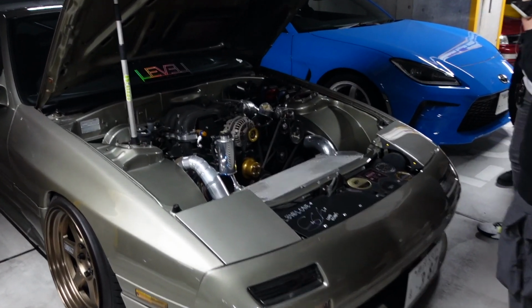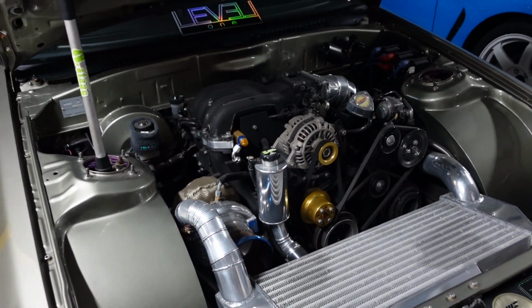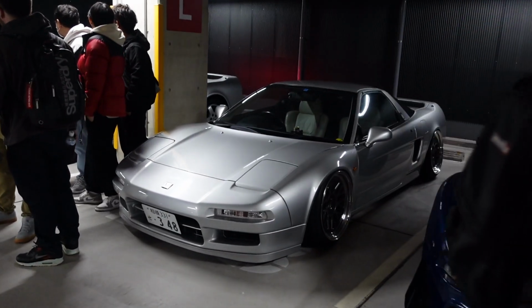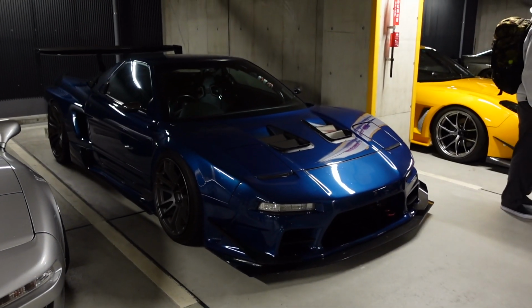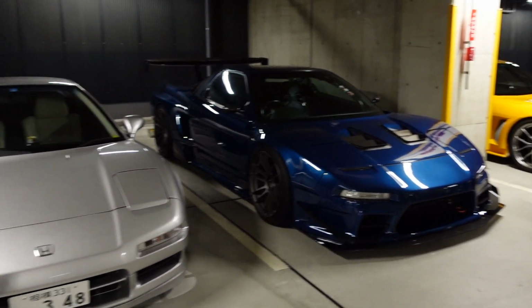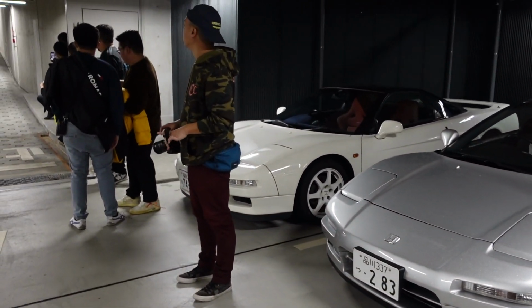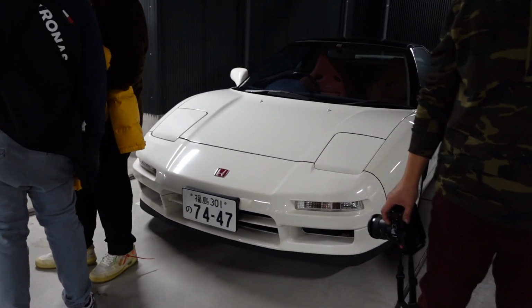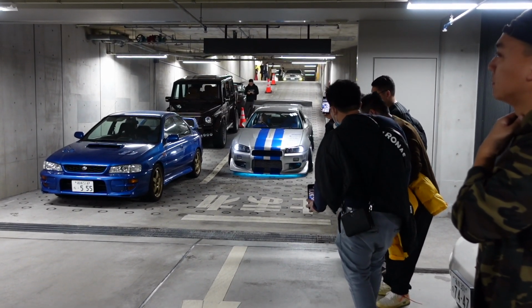You can take a deeper look inside here. Cool. And we got three NSXs here, a stancy one, and then this guy here as well. And then another couple here. I think that's an NSX-R as well, if I'm not wrong. This thing that's coming in right now. Holy shit.